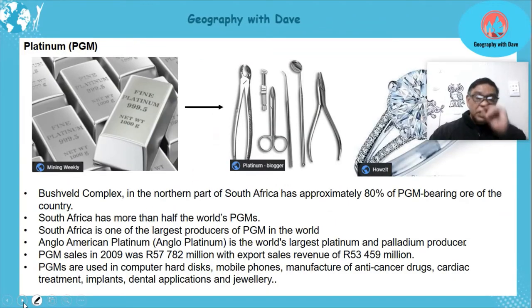Now look at it. The Bushveld complex in the northern part of South Africa has approximately 80% of the PGM bearing ore of the country, not oil, ore.